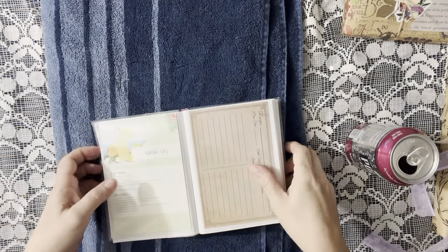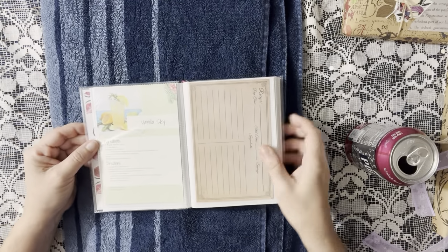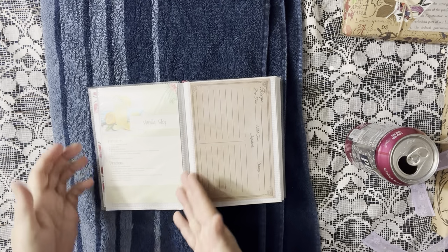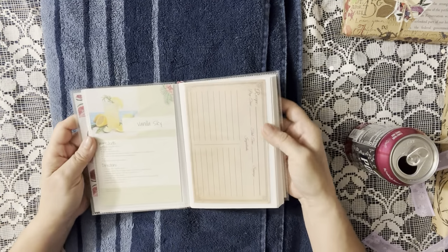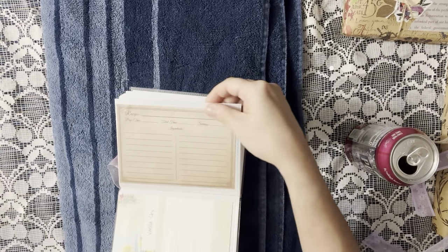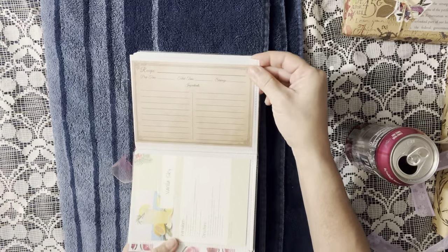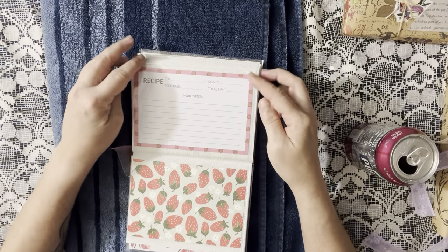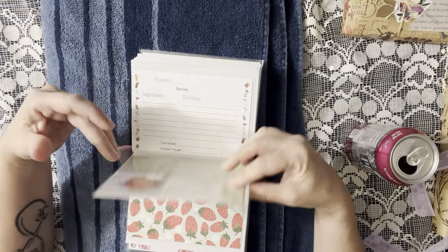If you please comment which do you think would sell better, with just the little trope of the category, or if I should just have the full recipe out. And then this is a regular recipe card. It's like a little vintage. Here you have the journaling card, strawberry, to match this recipe card, which is strawberry.